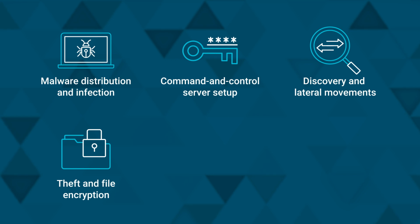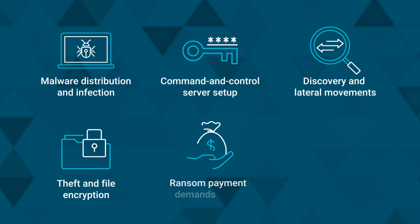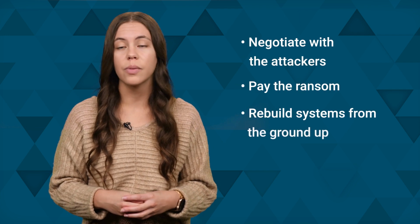Stage 4 is when the really bad stuff happens: theft and file encryption. This is when the attackers exfiltrate data to their command and control server to use later. Attackers then encrypt the data and systems using the keys sent from their command and control server. It's at Stage 5, when the attackers demand a ransom payment, that an organization learns it is a victim of a ransomware attack. Stage 6 is the resolution stage. The victim organization must take action to address and recover from the attack. Ideally, the victim has backups that can be restored and a ransomware recovery plan they can implement. They might negotiate with the attackers, pay the ransom, or just rebuild systems from the ground up.